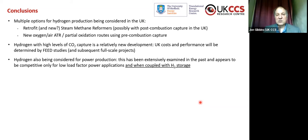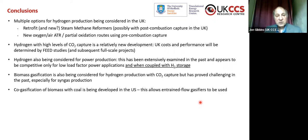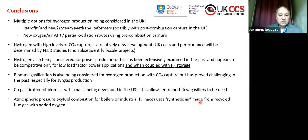Hydrogen is also definitely being considered for power production, but it has been extensively examined in the past, and this route appears to be competitive only for low load factor power applications, so peaking plant, and when coupled with hydrogen storage. Biomass gasification is also being considered for hydrogen production with CO2 capture, but biomass gasification has proved challenging in the past, especially for synthesis gas production. But co-gasification of biomass with coal is being developed in the US. This allows a particular type of gasifier that generates very high temperatures, rather like a POX, to be used, and those can be quite successful.